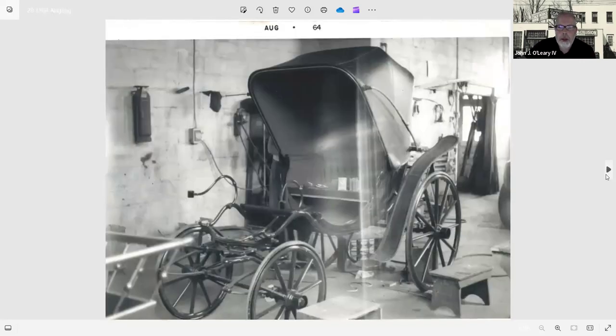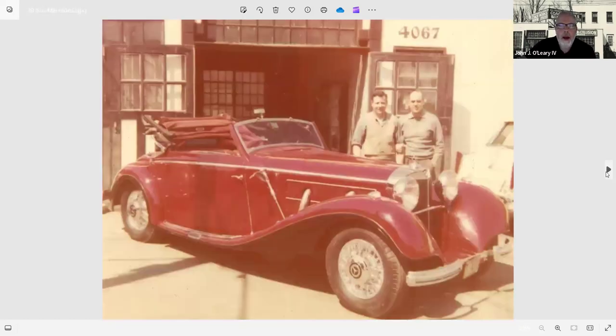Another carriage that's being worked on. I don't know who the owner of this one is, but just unique automobiles that come through the shop. Nice Mercedes Cabriolet. Wouldn't it be nice to have this car nowadays? I'm sure the price on this one skyrocketed.